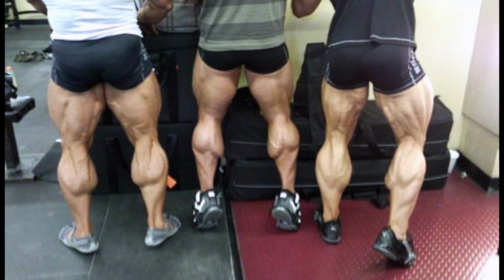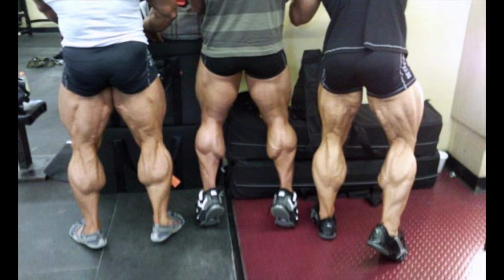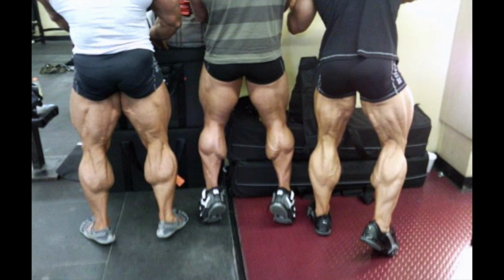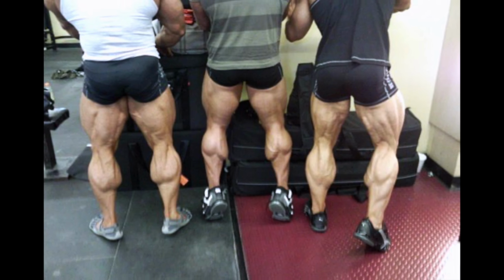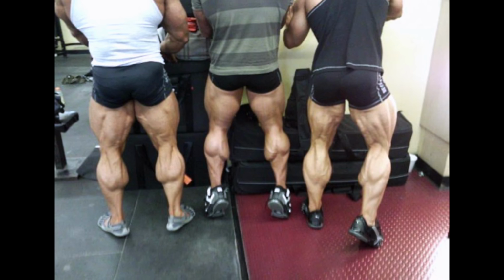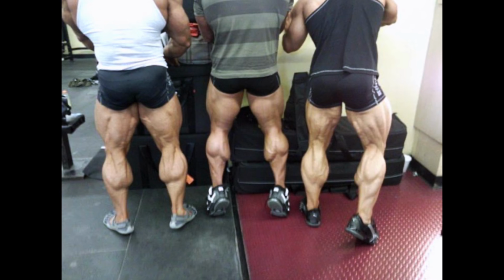So from left to right, you've got Ben Pakulski, Jeff Long, who gets a shout out but didn't make the list, and another bodybuilder we'll see a bit later. But this photo helps you appreciate just how big Pakulski's calves were going side to side, and how thick and well defined they were along the bottom. This is truly mind-boggling stuff, and you'd be forgiven for thinking it's photoshopped, but it's not.